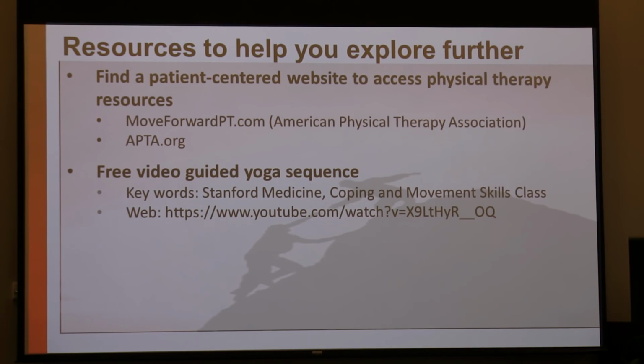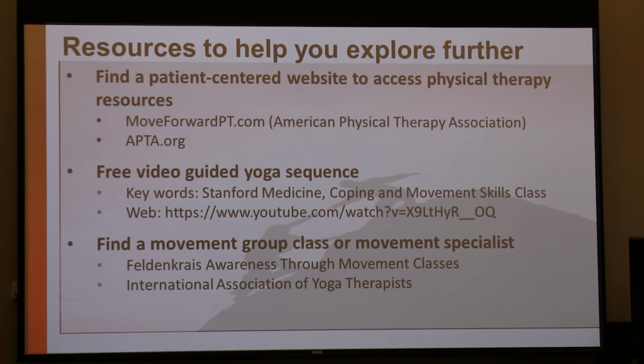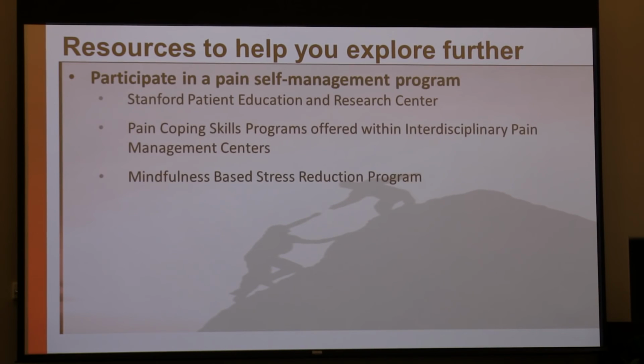So there's also online, you can access a yoga class that my colleague created for people that have chronic pain. And this is, again, about 30 to 40 minutes, and it starts in a nice lying down position. So it's very gentle. You can also find a movement class through Stanford. So we have a Feldenkrais, which is a type of movement-based therapy that you're going to hear about later from Dr. Bose, as well as pain coping skills classes that Dr. King leads. So mindfulness-based stress reduction, and these classes are offered year-round, and you can access them through our clinic.